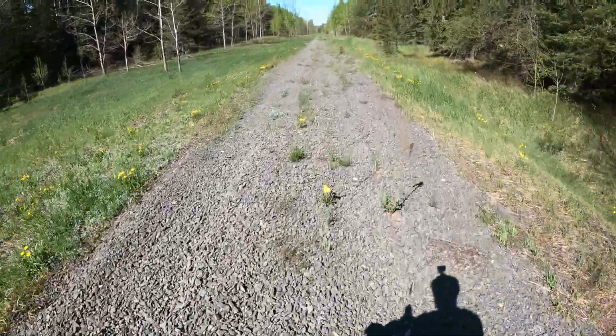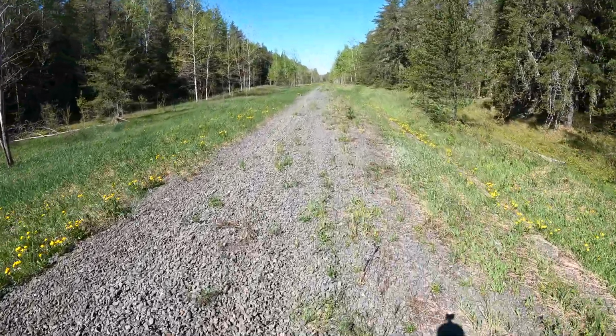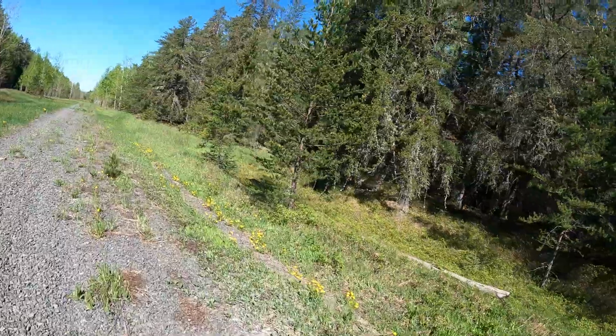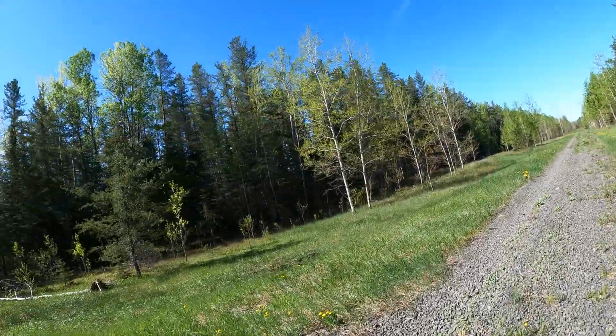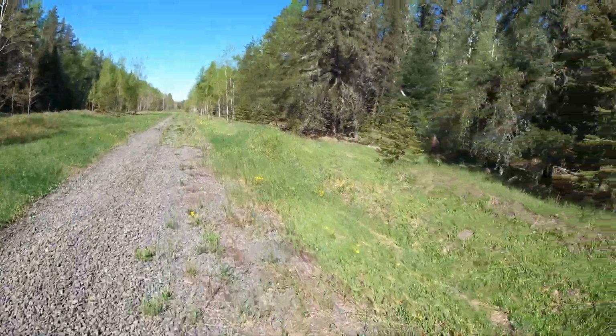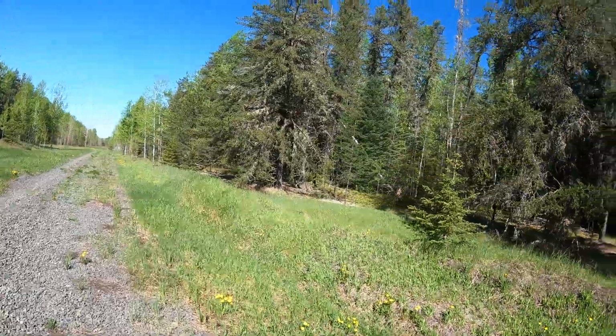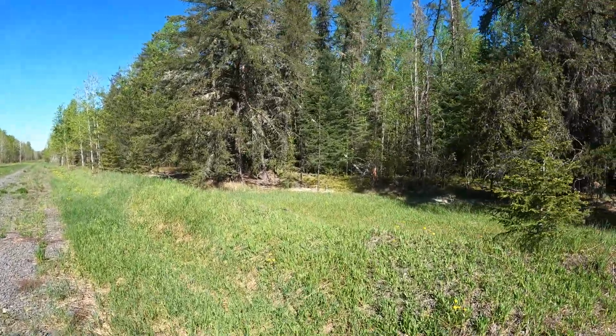Ballast is terrible. All right. So here, and you'll notice all the jack pines, right? There's some over there, but look at all these jack pines here. So here, there's something we're gonna stop and take a look at.